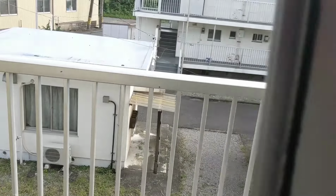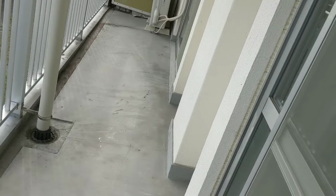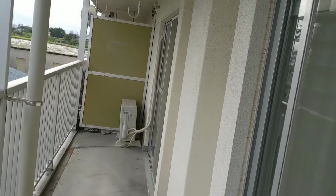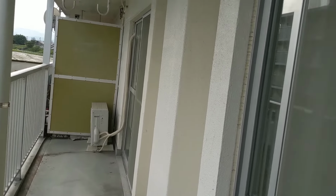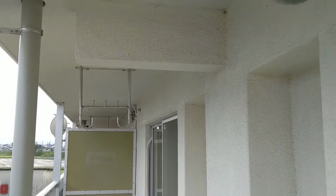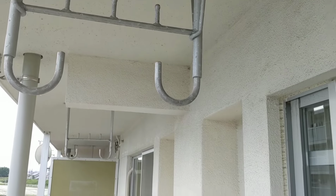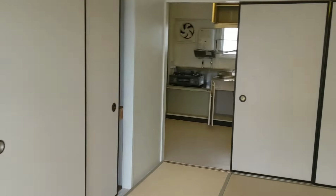If you come out here, you can see my super long balcony. It starts here, goes all the way down to there. And then I have these little nooks that I just completely ignored, and these long poles that are holders for laundry poles. Close that.